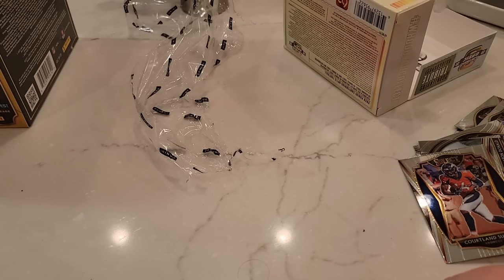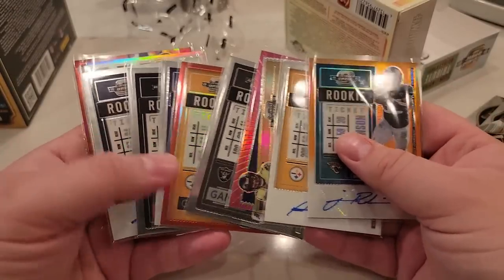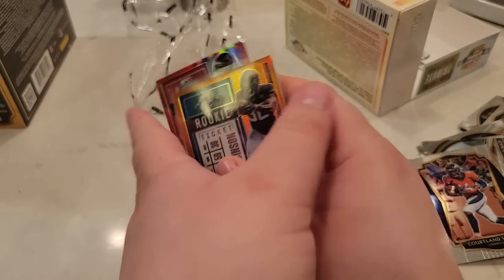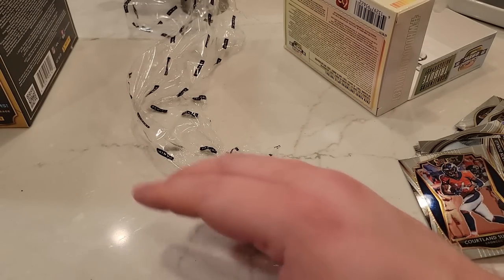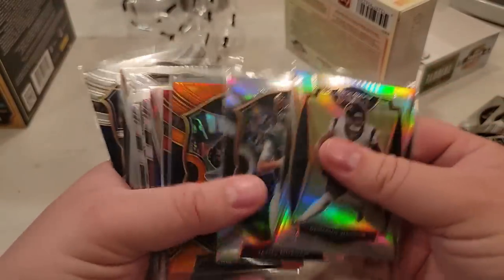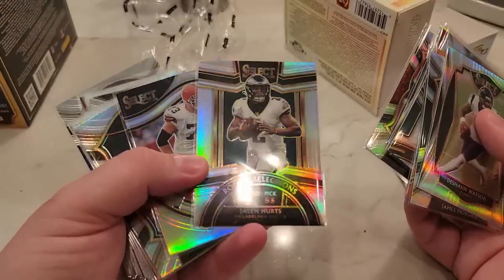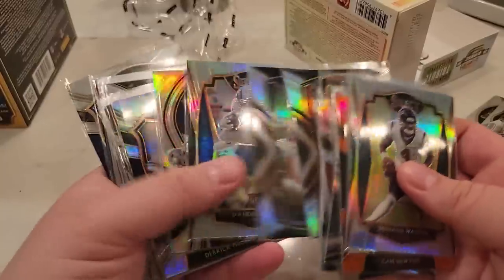Let's go ahead and review these real quick, see if there's anything crazy that stands out. Probably from Contenders, nothing too much besides maybe the Russell Wilson winning ticket at a 75. And then from Select, it's probably going to be, ironically, the only one that matters. And that's going to be my boy Jalen Hurts, silver. At least we got a big quarterback out of that. The tie-dye J.K. Dobbins was pretty cool.